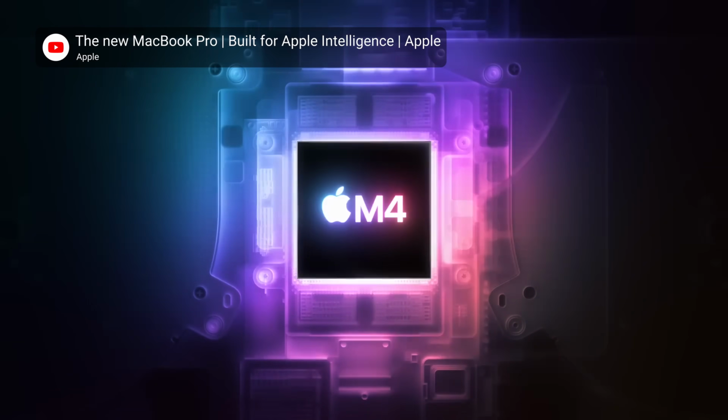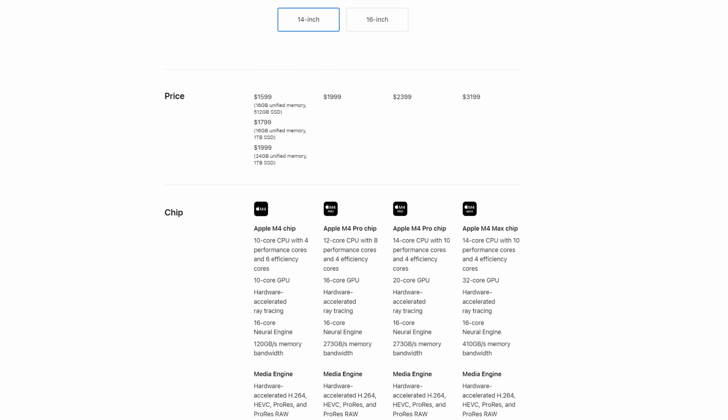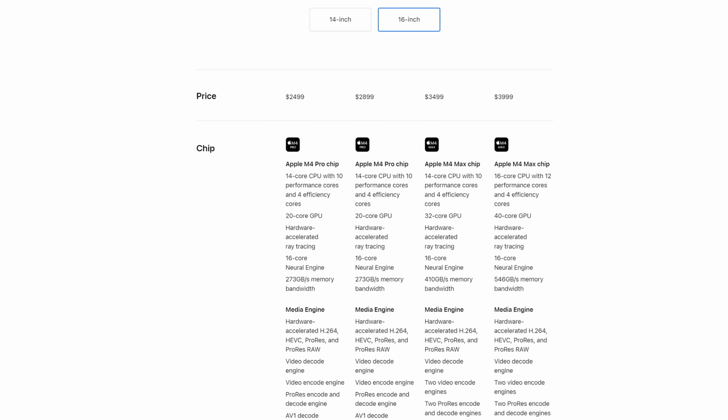The new 14 and 16-inch MacBook Pros are largely hardware refreshes, priced the same as their predecessors and coming in M4, M4 Pro, and M4 Max flavors, with the Pro and Max variants upgrading their 3 Thunderbolt 4 ports to Thunderbolt 5. But that's not the case for the Mac Mini.